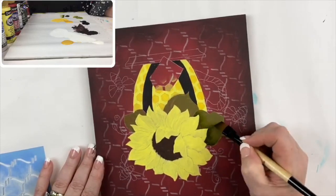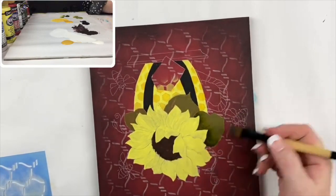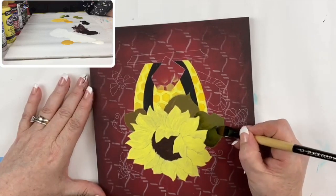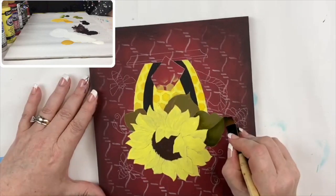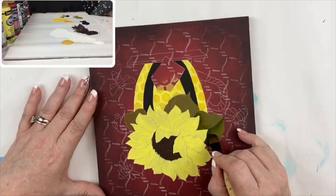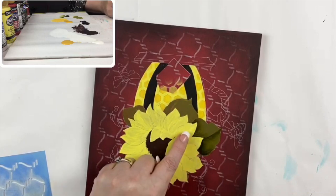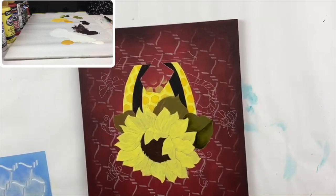So there I've got that shadow underneath those petals. And I want to put a center vein on this leaf. And I'm going to start right here, and I'm going to shade down to the point. Just like that. So now I have that nice dark shadow underneath those petals, and then down that center vein. And this gives dimension. It shapes that leaf really nicely.